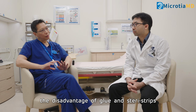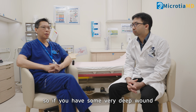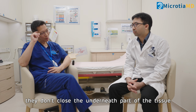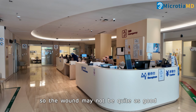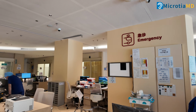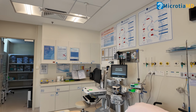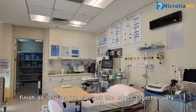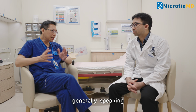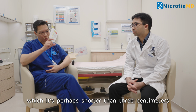Now, the disadvantage of glue and steri-strips is that they only apply to the surface. So if you have some very deep wounds, they don't close the underneath part of the tissue. So the result may not be quite as good for deeper wounds, but certainly for superficial wounds, which just involve the top part of the skin, glue and steri-strips give you a very good finish, as long as we can get the edges together very well. Generally speaking, glue is recommended in wounds which are shorter than 3 centimeters.